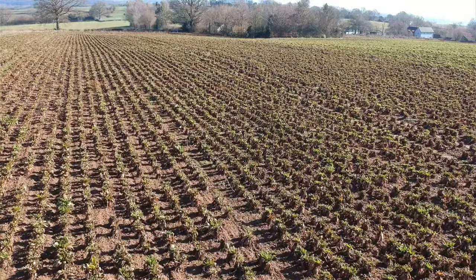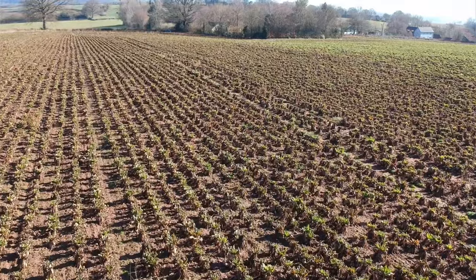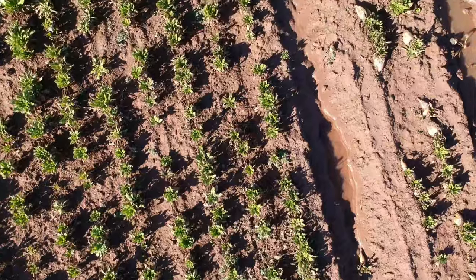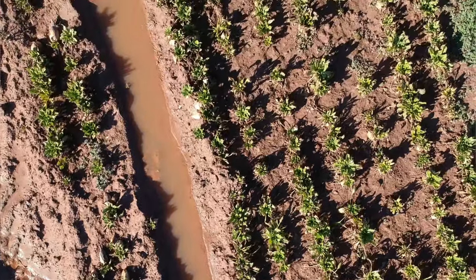You might be wondering what it is. It's been in here since before Christmas, so it's just been sitting there. The reason the farmer's not done anything to this crop is that the fields have been so wet and waterlogged, and he can't get any tractors or machinery on it without it getting stuck. So this crop has just stayed there.